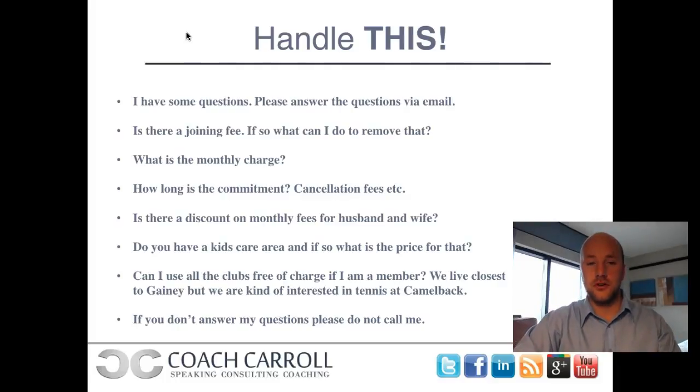What is the monthly charge? How long is the commitment? Cancellation fees, etc. Is there a discount on monthly fees for my husband and wife? Do you have any kid areas? And if so, what is the price for that? Can I use all the clubs for free? On and on and on, all the way down to the last bullet point of, if you don't answer my questions, please do not call me. So I want you to stop for a second and think, how would you handle this?